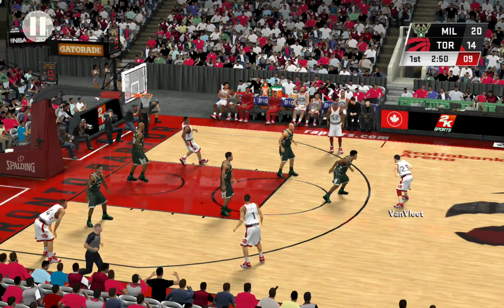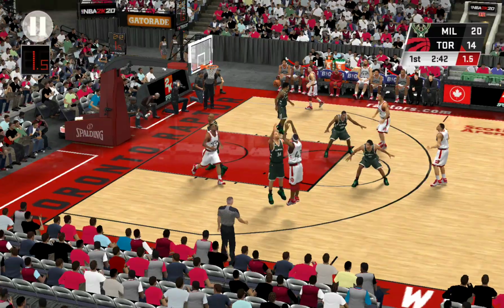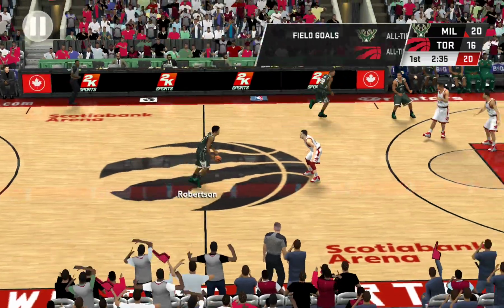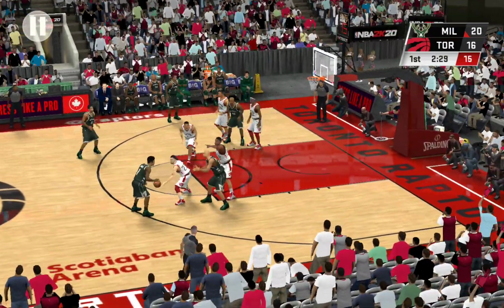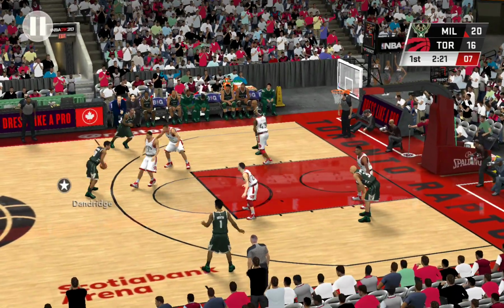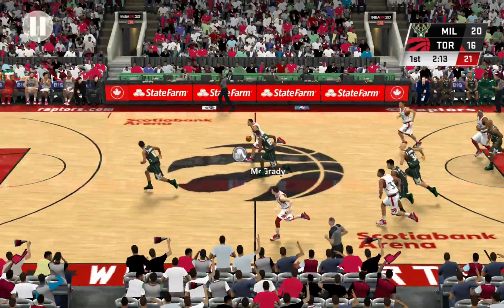Siakam. Clock at 6. Siakam. Nice jump shot. Good. And here comes Robertson. Pass to Dandridge. Red with the ball. 5 to shoot. Here's Dandridge. They get a hand on it. And they're running.